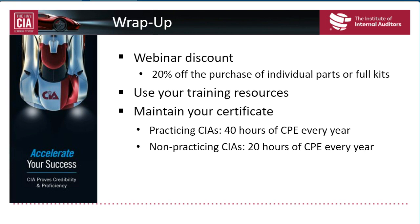Also, just a heads up: once you achieve your CIA certification, make sure that you keep that up, as it's obviously taken a lot of hard work to get there. The CPEs required are 40 hours for practicing CIAs and 20 hours per year for non-practicing CIAs. So you can use your training resources to make sure you maintain your certificate.